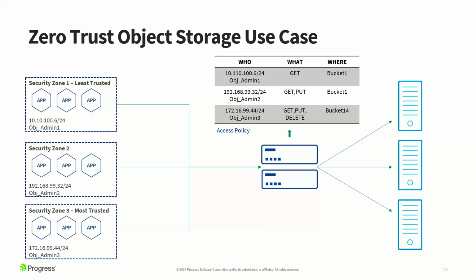So the zero trust use case, just to switch into this and idealize how we do this. I've got 3 security zones there, zone 1, 2, and 3, ranging from least to most trusted entities within the organization. So the least trusted may be a third-party environment, it may be a contractor, it may be somebody that's accessing these from an external source. And what I want to do is publish the same level of detail, i.e. the application servers, through the load balancer, but I want to restrict what each of these different segments of the network can or can't do.